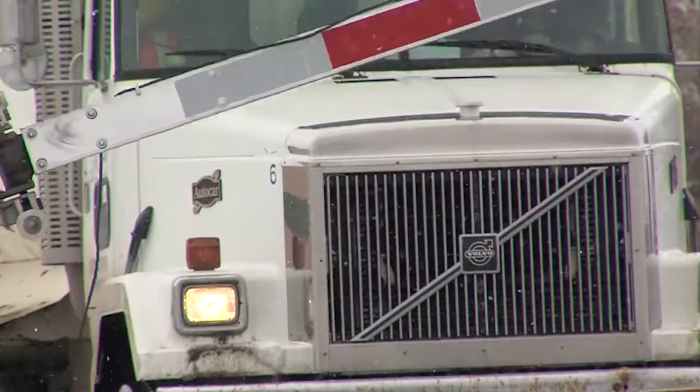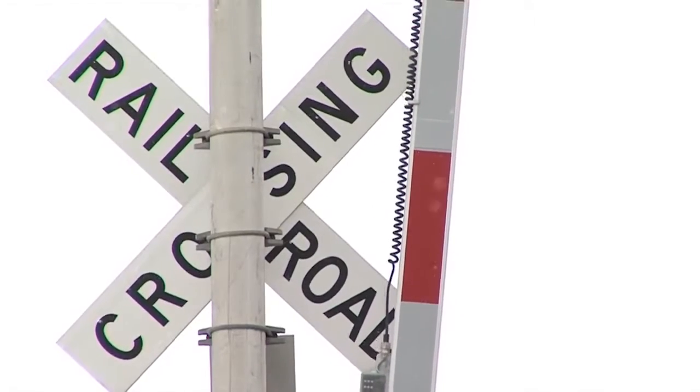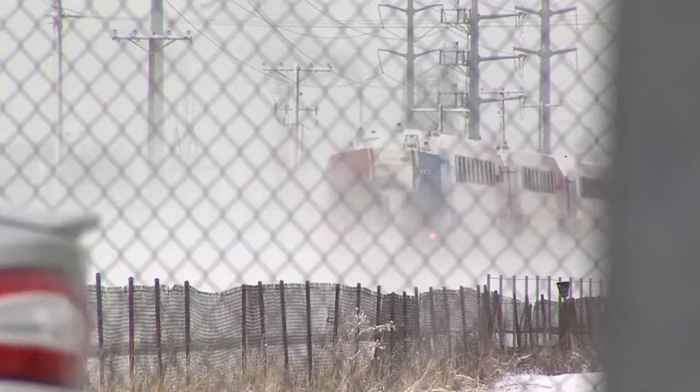Ripped it all apart. Chris, back at the shop, said this incident illustrates why he doesn't rely just on those gates. We shouldn't rely 100% on those crossing guards. We should, especially semis, should be checking those. In Davis County, Sean Moody, KSL 5 News.